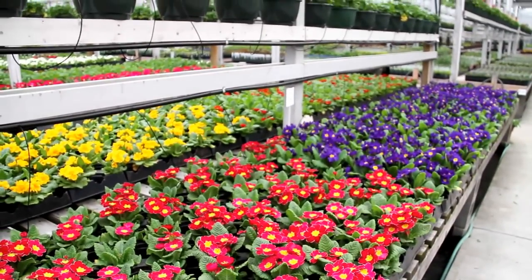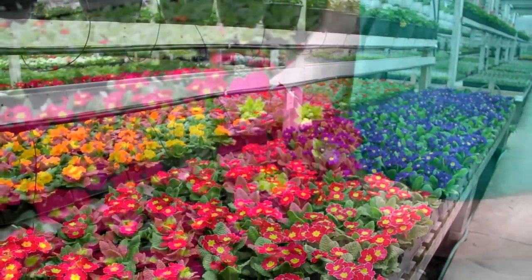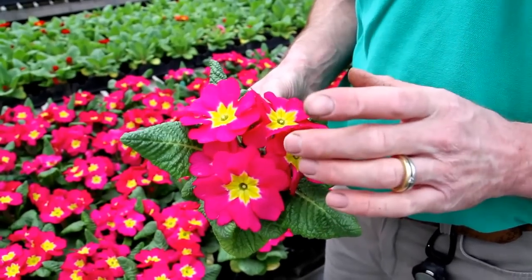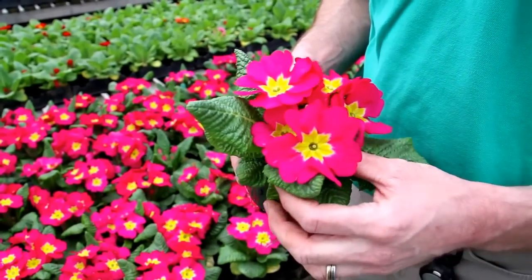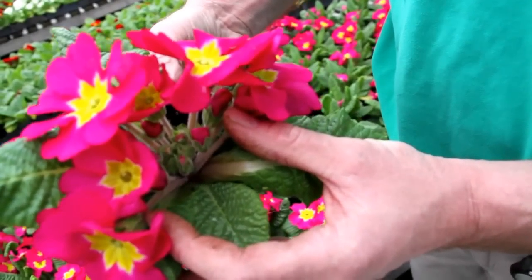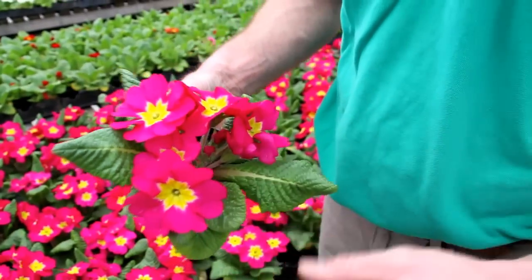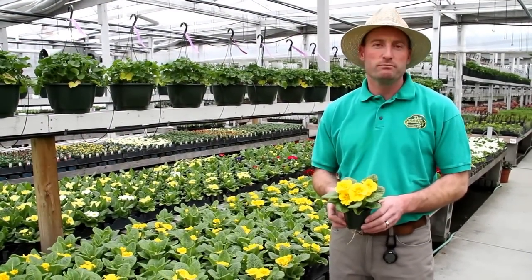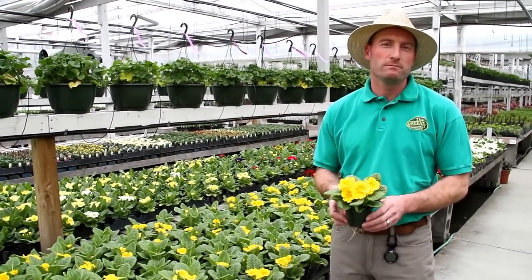They come in a variety of colors, ranging from blue, pink, yellow, and you can have plants with as many as 50 flowers on them. So it's not just what you see on the outside. If you look inside here, there are many more buds to come. You simply deadhead the ones that are finished, and they'll keep blooming, probably till the end of May roughly.